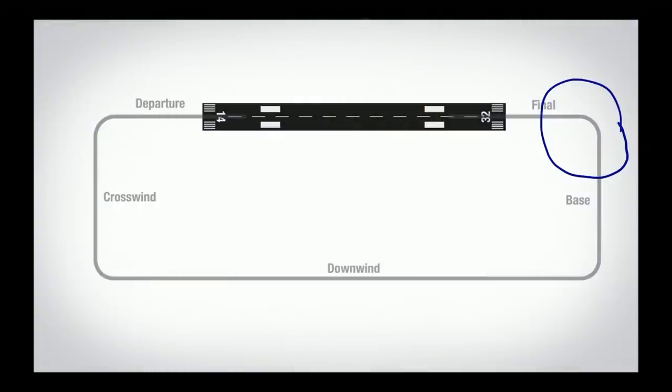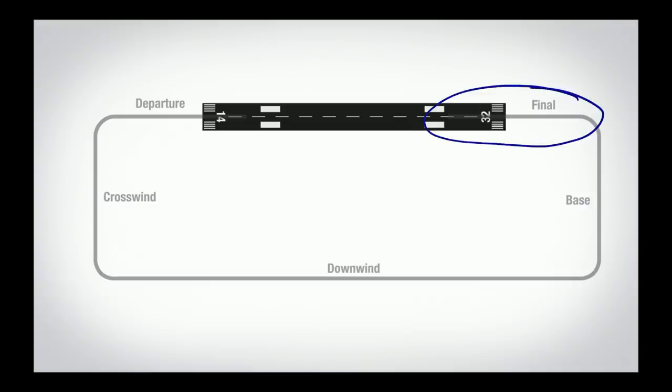Okay, so if we take a look at final approach, right here, that's the other area where people are susceptible to a power off stall. And if you think about it, on final approach you're going straight, you've got the runway in sight. Why are you going to end up stalling? There are two big reasons. Number one is target fixation. You're focused on that aiming point. You're not looking at your gauges. You're focused on the runway.